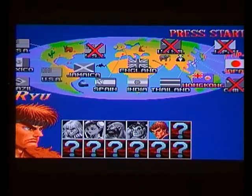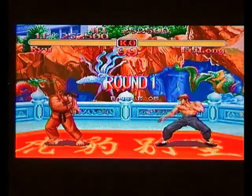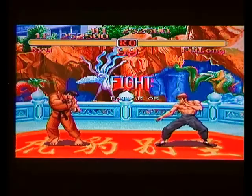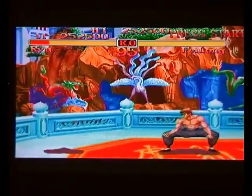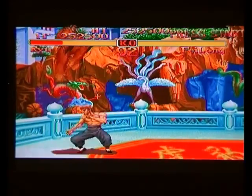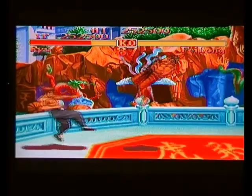Oh, Bruce Lee! How they didn't get sued by the Bruce Lee estate, I don't know. I mean, I know other fighters bear resemblance, but look at him. Now, for the record, anyone who knows me knows I'm a massive Bruce Lee fan. So he is one cool-looking fighter. If you're a Bruce Lee fan, his moves are very Bruce Lee-ish. Especially his, he's kicking my ass. Especially that.